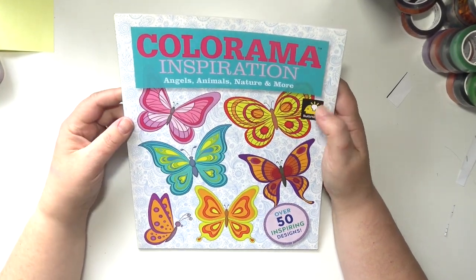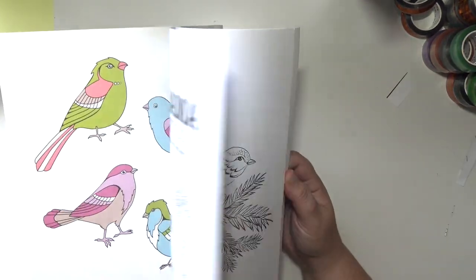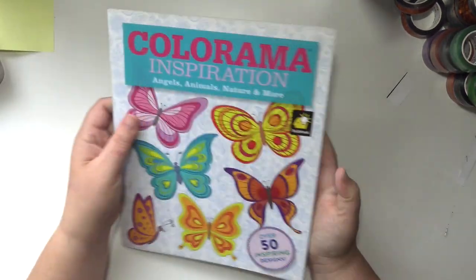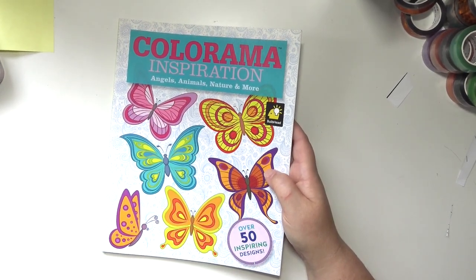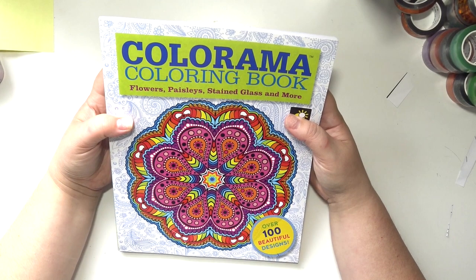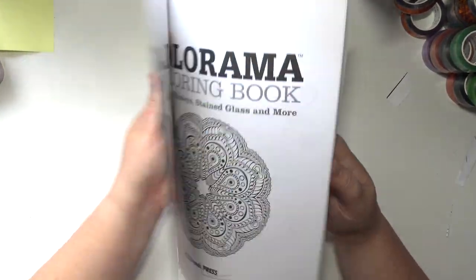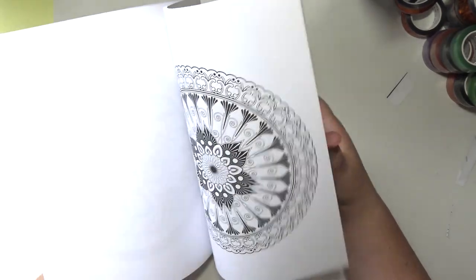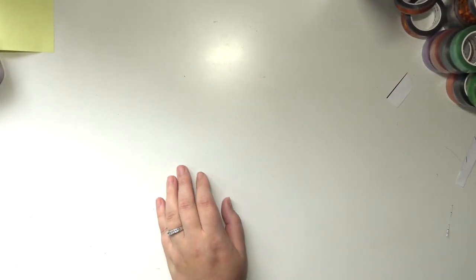This is Colorama Inspiration, Angels, Animals, Nature, and More. All these cheapy coloring books are ones that I just want to use up. I've got Colorama, Coloring Book, Flowers, Paisley, Stained Glass, and More. Look how thick that book is, and the images are just not my thing, so the use it up pile.